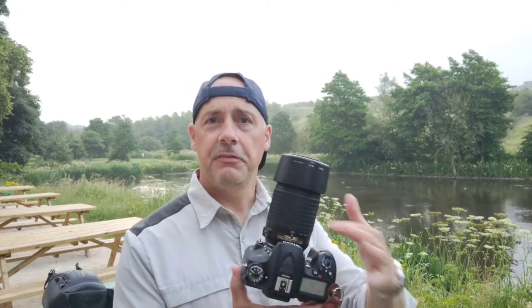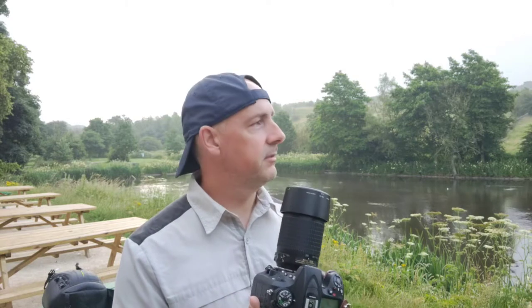The light's pretty good at the moment, so fingers crossed it'll keep reasonably clear. I've got the 55 to 200 lens on at the moment, and I'm going to set it up ready for wildlife, so basically birds flying or moving subjects. That's either in full manual, and then I'll increase my shutter speed as and when.